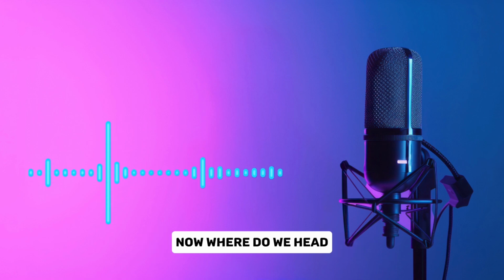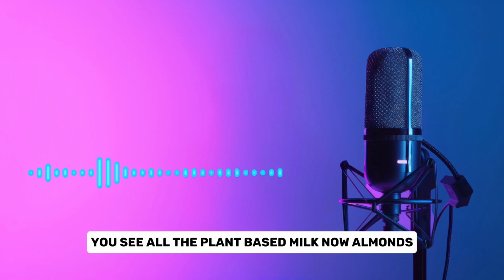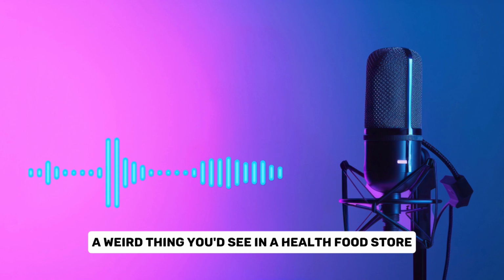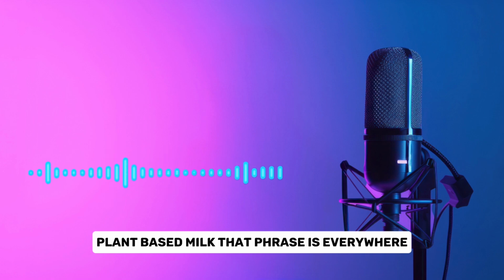Okay, we've got our organic veggies. Now where do we head? Probably towards the dairy section, right? Milk, yogurt, cheese, I love the dairy section. But even here, things are changing. You see all the plant-based milk now: almond, soy, oat milk. They used to be a weird thing you'd see in a health food store. Now it's everywhere. And the language has changed too. Plant-based milk. That phrase is everywhere.